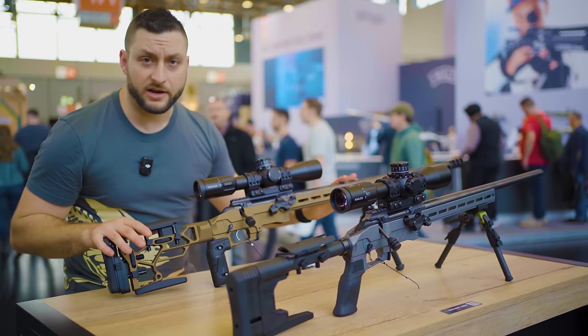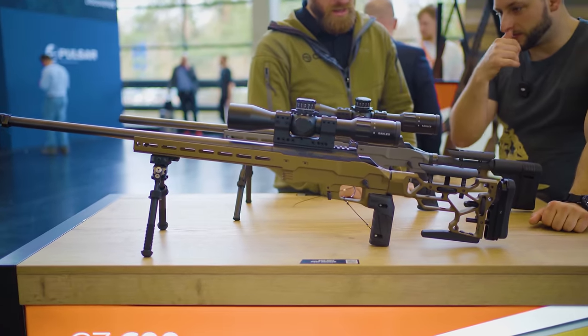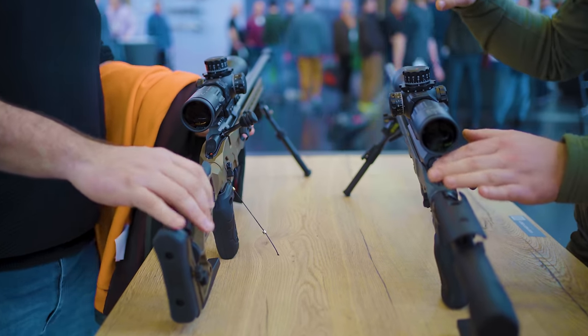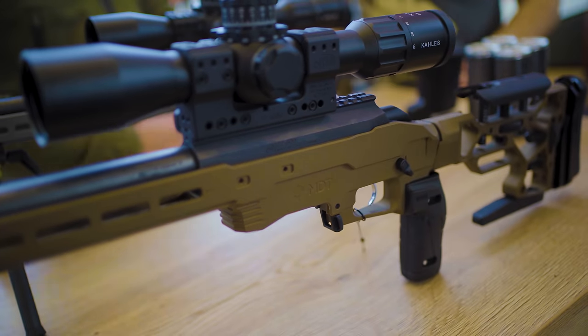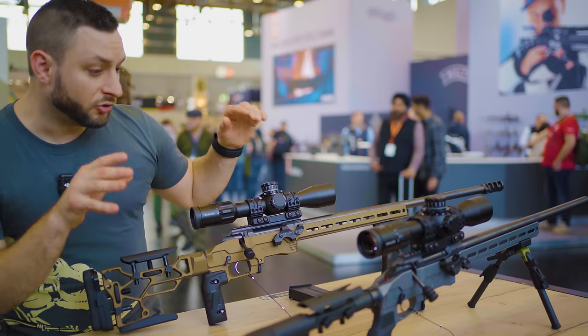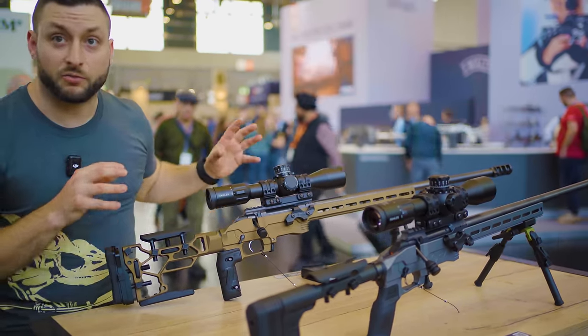The new PRS line of rifles from CZ, they're based on the CZ 600 chassis. The receiver is steel. It has the rail machined directly to it, so no play here. They cooperated with MDT, so the chassis is from MDT. They come in two different versions. This one is a bit cheaper. This one is a bit more expensive, but it has more features.